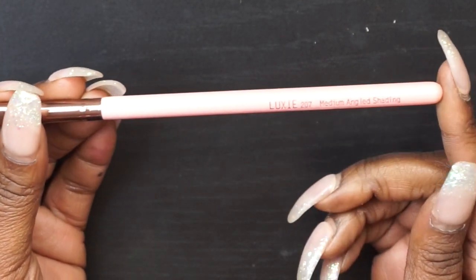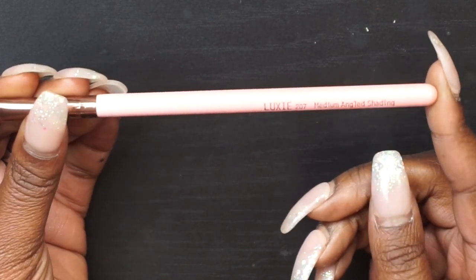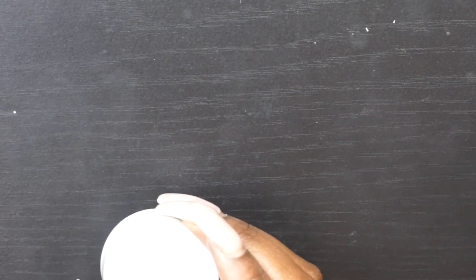But yes, this is a medium angled shader brush in the number 207. So Luxie, thank you so much. I love your brushes. I know I want to have a whole collection if I keep it up with Ipsy. I will have the whole collection.